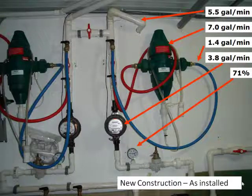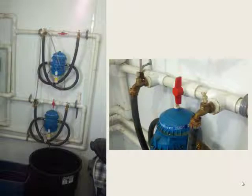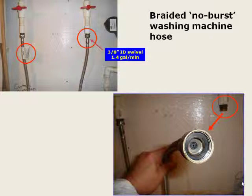Okay? Or this one. I got that kind of connection on the line. Ain't going to work, is it? Here's the best one that I can show you of how not to plumb a medicator.